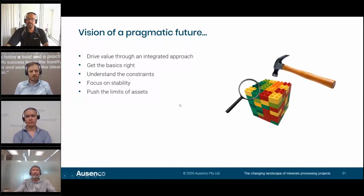The 4th point is stability, and I think it's a key point to process control and any type of control when you have variable ore sources, which is driving high variability in terms of throughput and recovery. How can we stabilize it? That needs to be a key focus. And lastly, it's all about pushing the asset. There's no point having a 20 megawatt mill if you can't fully utilize it. So the objective should be to fully utilize the power draw and fully utilize the assets installed in the flow sheet.